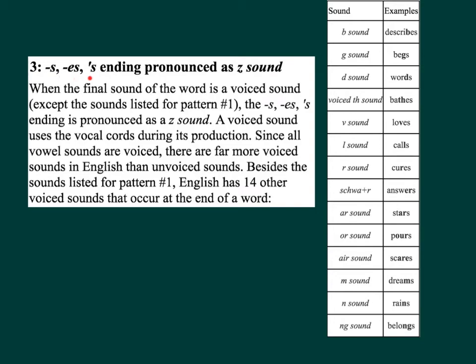Pattern number 3. S, es, apostrophe s ending pronounced as z sound. When the final sound of the word is a voiced sound, except the sounds listed for pattern number 1, the s, es, apostrophe s ending is pronounced as a z sound. A voiced sound uses the vocal cords during its production. Since all vowel sounds are voiced, there are far more voiced sounds in English than unvoiced sounds. Besides the sounds listed for pattern number 1, English has 14 other voiced sounds that occur at the end of a word.